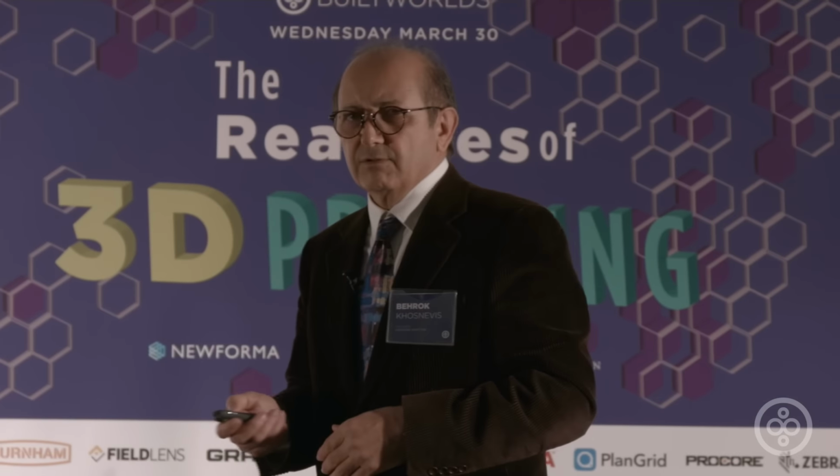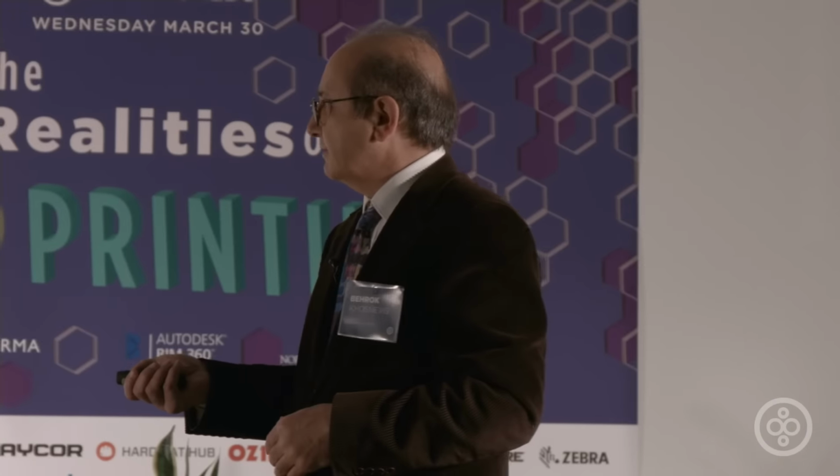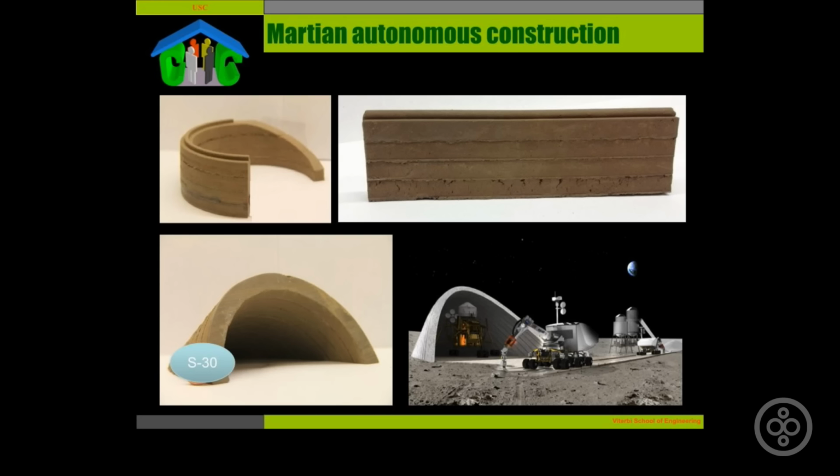And right now it is a relatively big NASA-wide project. Hopefully it will be used eventually to get us to the other planets. This is Martian material simulant that we have used. You see the structures that we have built, again, without water, purely out of the material that is on Mars.